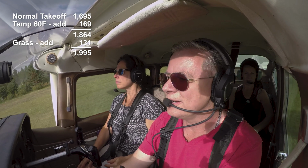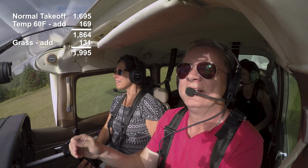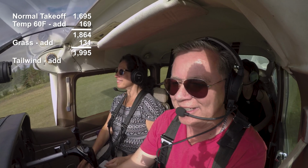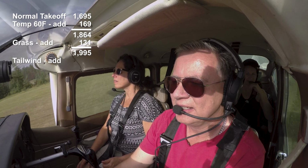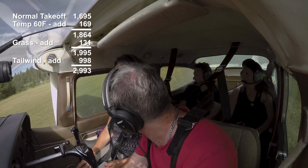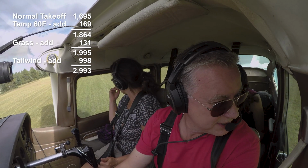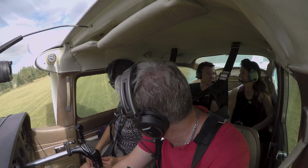Since every 2 knots of tailwind increases your takeoff distance by 10%, I'm going to add a whopping 50% to my takeoff distance to allow for the tailwind. It's surprising how much a tailwind adds. That's an extra 998 feet for a total of 2,993 feet. Since the runway is 3,300 feet, the book says I should be able to be at least 50 feet off the ground by the time I run out of runway.